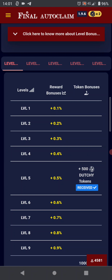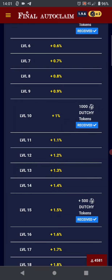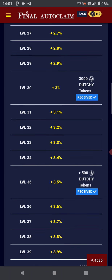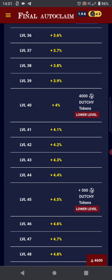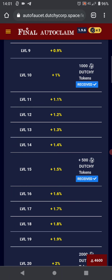So these are the level bonuses I've received so far. I've done level 10, level 15, level 20, level 25, level 30, level 35, and I'm just about to complete level 40 within the next couple of days, if not today. I might not be able to do that on this video, but you see how things build up.